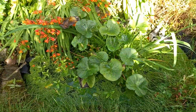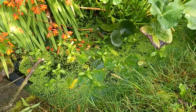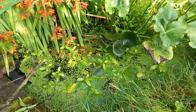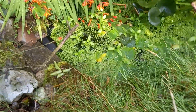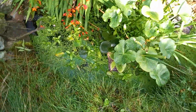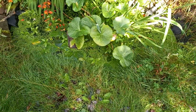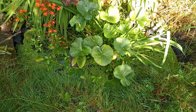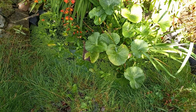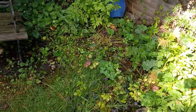The pond, sorry about my shadow, is quite low. I did remove most of the duckweed recently, but leave it a couple of weeks and it's back again. But frogs are loving it, and the little froglets have been everywhere. So yeah, it's doing okay. It doesn't attract other insects. That's the problem with my pond. I don't get dragonfly larvae in it. And I think because it's so low down, such a dip, it goes unnoticed. But anyway, maybe one day we will get dragonflies in there.